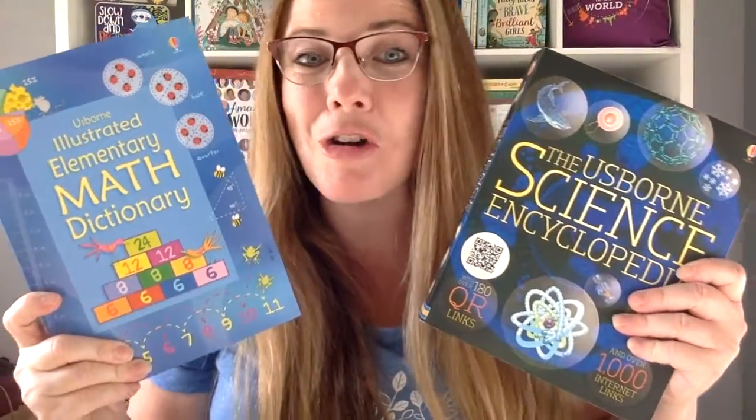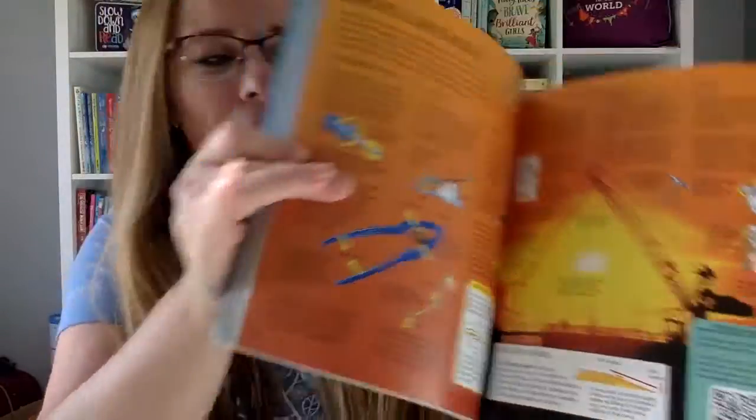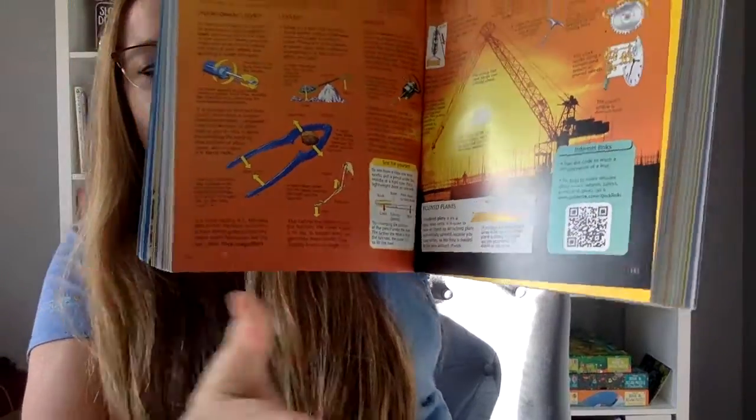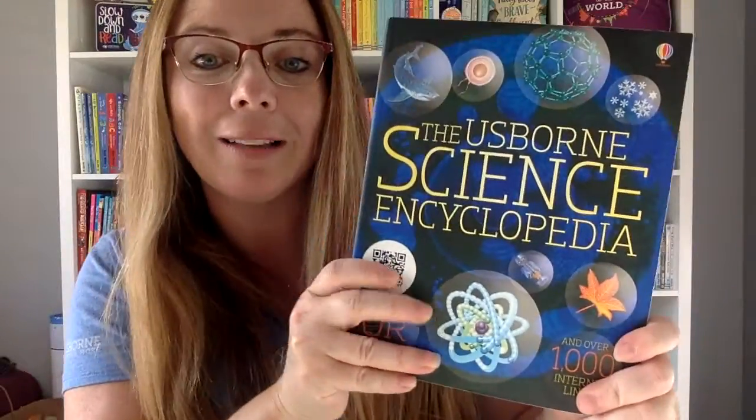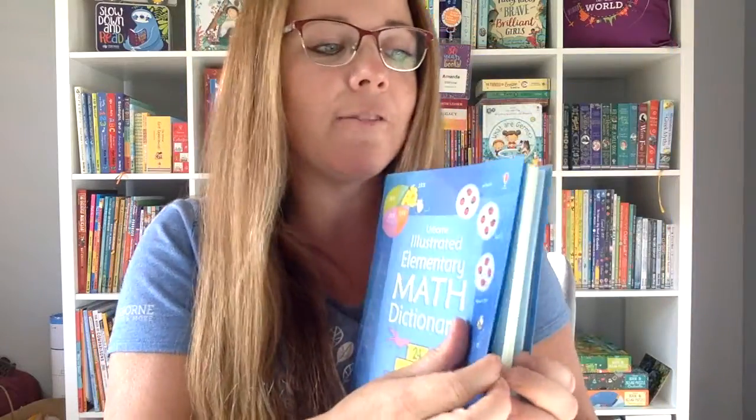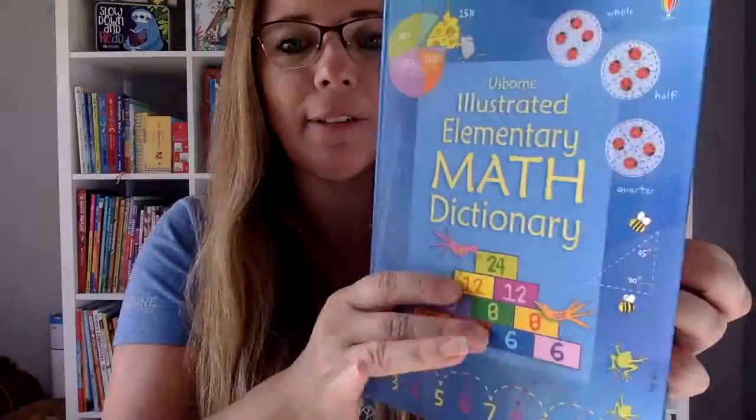You definitely want to check out our dictionaries and our encyclopedias. They are not your grandmother's encyclopedias. They're internet linked. They have tons of other information and activities that your children can explore by simply scanning the QR codes that are on every page or going to our Safe Usborne Quick Links website. This is just one of our dictionaries. We have a regular dictionary, we have math dictionaries, physics, chemistry, biology, and they're for all different levels in a really durable binding. So I definitely recommend having these as an extra supplemental tool.